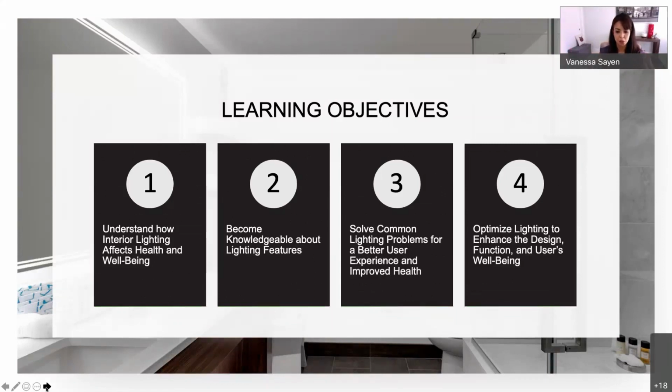Number three, we want to solve common lighting problems. We want to learn ways that we can improve the user enjoyment of the space and health. And number four, we want to know how to optimize lighting to enhance design, function, and user well-being. We want to show you and provide you with all the details on the benefits to our users. By the end of the presentation, you should have the knowledge you need to add the proper functional lighting to a room while enhancing the room's decoration.